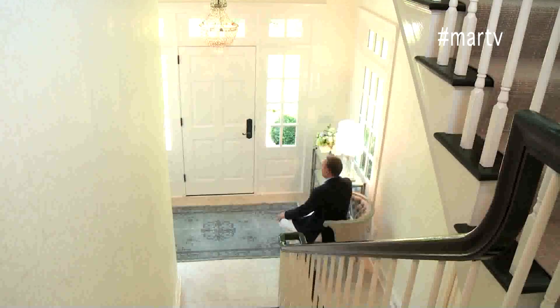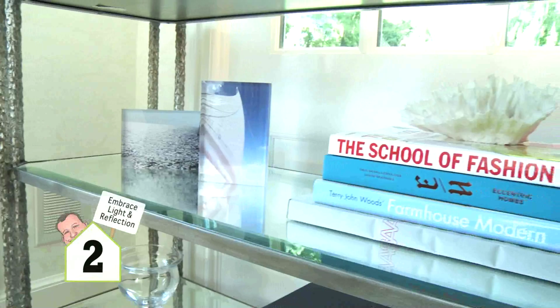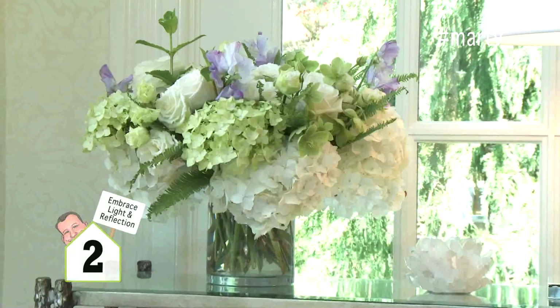So while I'm waiting, let me show you how I use my 6 casual luxury principles. Represent Mother Nature. I included the console tables with faux branch legs and a subtle wallpaper pattern. Embrace light and reflection. The lamps are glass so they don't compete with the view. The console side tables are mirrored, and of course, zero window treatments help the chandeliers reflect light.